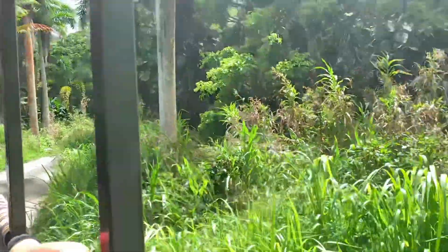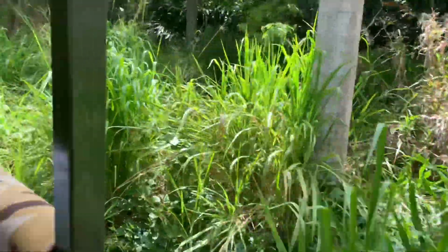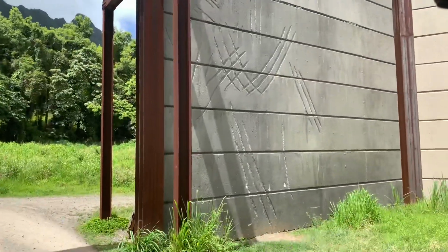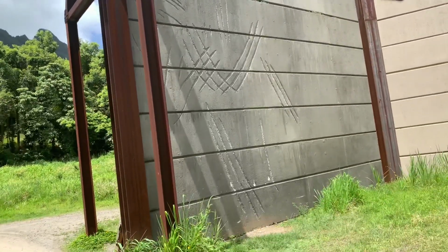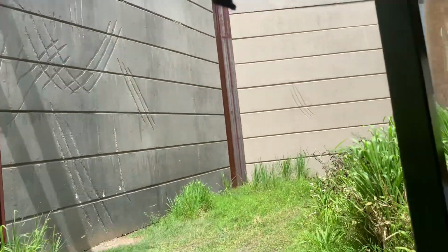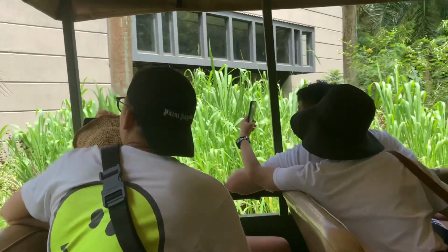Watch out for the Indominus Rex. If you look behind you on your left-hand side, you will see the claw marks the Indominus Rex left, fooling everybody into believing that she had escaped from this enclosure. Up there is the observation deck where Claire and the rest of the team watched and observed the Indominus Rex grow.